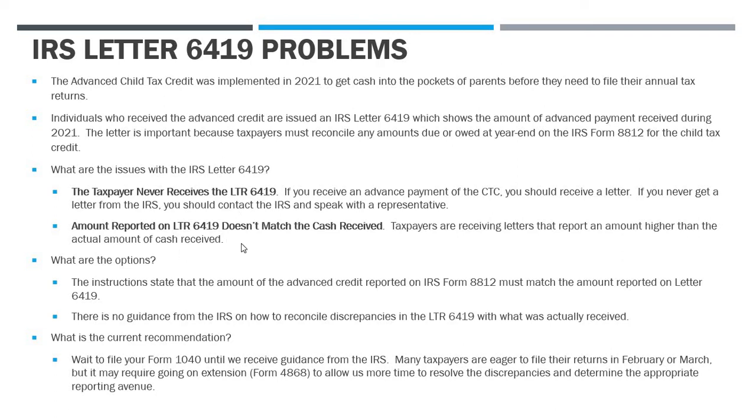The amounts reported on the letter don't match the actual cash received. So I'm also seeing clients that are getting a 6419, but the amount reported on the letter does not match the amount of actual cash that they got deposited into their bank account. So, for example, let's say John, he got $1,000 in advanced child tax credit payments, and the 6419 is showing he had $1,800. So wait a minute, I'm missing $800. Well, this is obviously a problem because John is supposed to be reporting the full amount on the 6419, but he's still missing $800 in advance credit, which he never received.